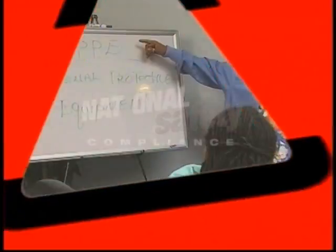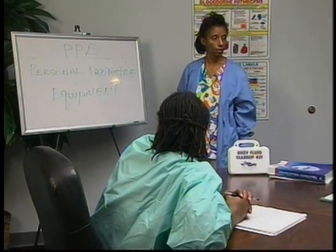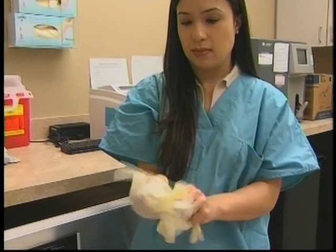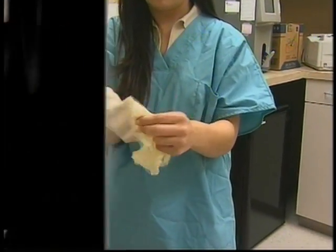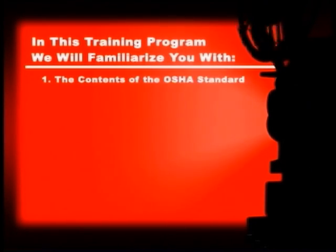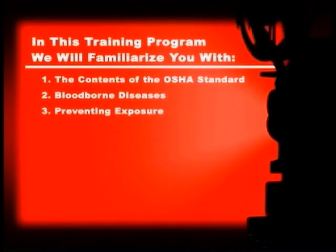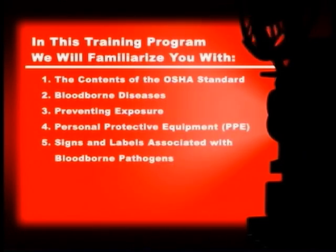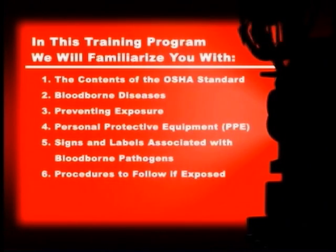You will be instructed on the proper procedures to protect yourself and to limit your exposure to bloodborne pathogens. In this training program, we will familiarize you with the contents of the OSHA standard, bloodborne diseases, preventing exposure, proper protective equipment, signs and labels associated with bloodborne pathogens, and procedures to follow if exposed.